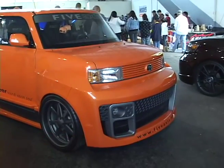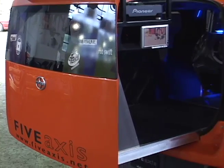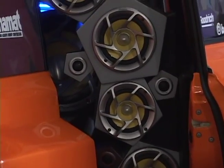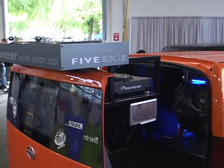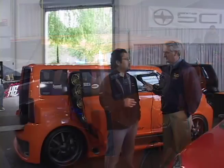We're surrounded on two sides by 5-axis creations. What do we have right here? Okay, well, the two cars here, actually the one behind me is the first car that we did for Scion. When Scion came to market, I think it was like '04, the xB, everyone remembers that car because it was the weirdest looking thing. It actually came straight out of Japan, but it was a real boxy, quirky little car, and the car behind us was our first attempt at customizing a Scion.